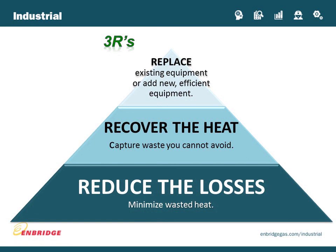Because no matter how efficient the equipment is, if you haven't done the steps at the bottom, you will still run it inefficiently. It makes no difference, and you will not realize the savings.